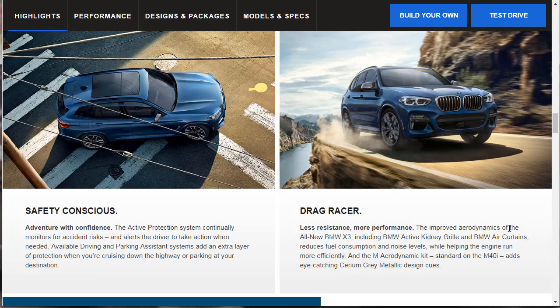The improved aerodynamics of the all-new X3, including BMW Active Kidney Grille and BMW Air Curtains, reduce fuel consumption and noise levels while helping the engine run more efficiently. And the M Aerodynamic Kit, that's the body, standard on the M40i, adds eye-catching, I can't even pronounce that word, gray metallic design cues, right? Because I think right here, it's gray. Look, the mirror caps are gray. The surrounds around the kidney grills are gray. And that's probably that color gray they're talking about.